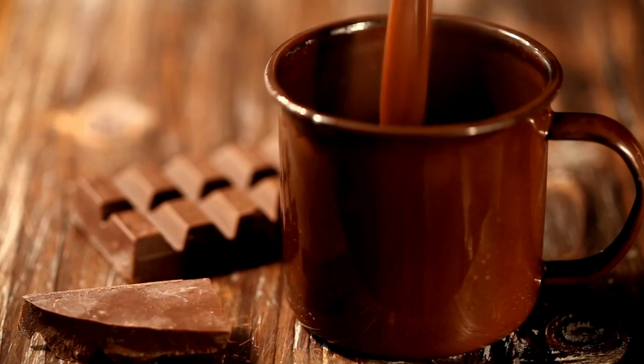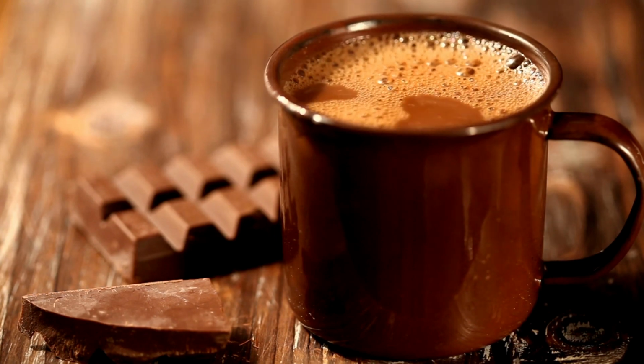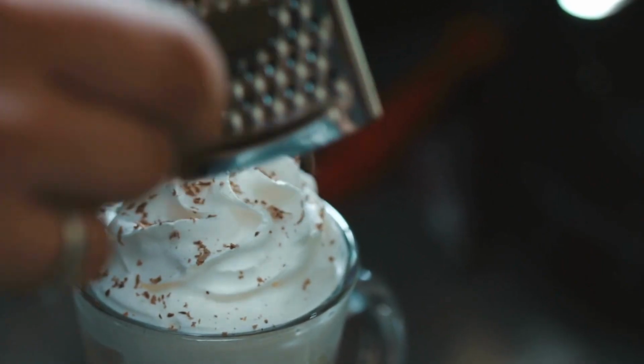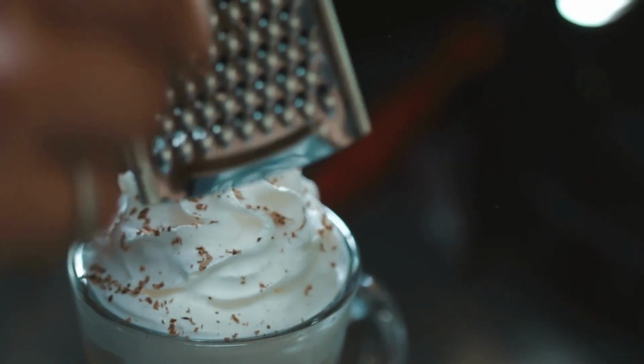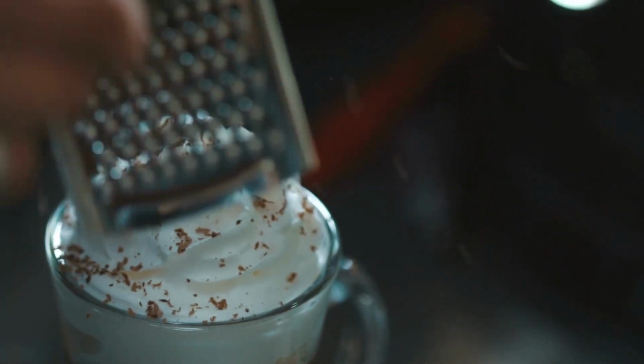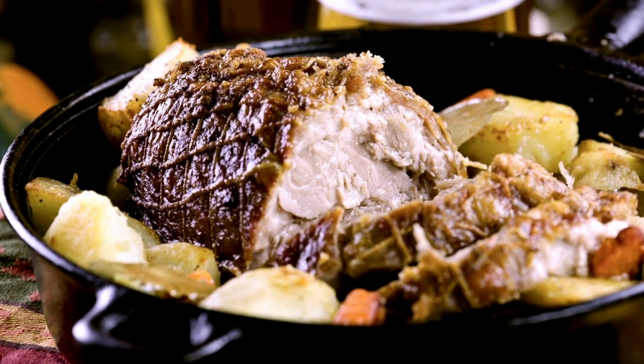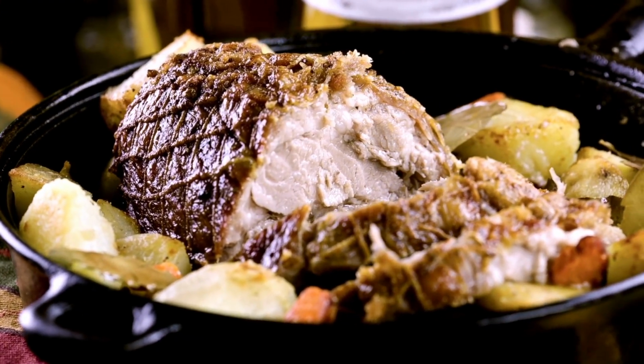Step 3. Once the hot chocolate mixture is hot, remove from heat and pour into your cups or coffee mugs. Step 4. Top with dairy-free whipped cream, dark chocolate shavings, or dust with cocoa powder on top. And there you have it. 3 recipes you can try using easy-to-find ingredients in any supermarket.